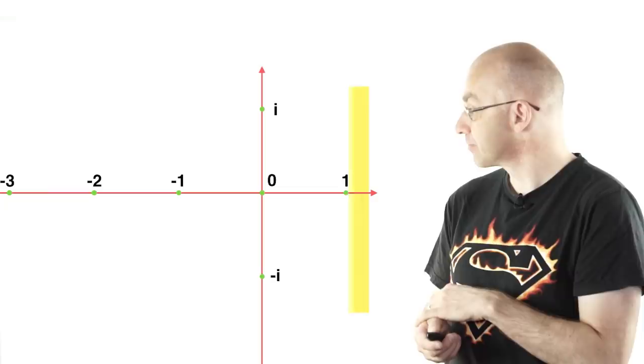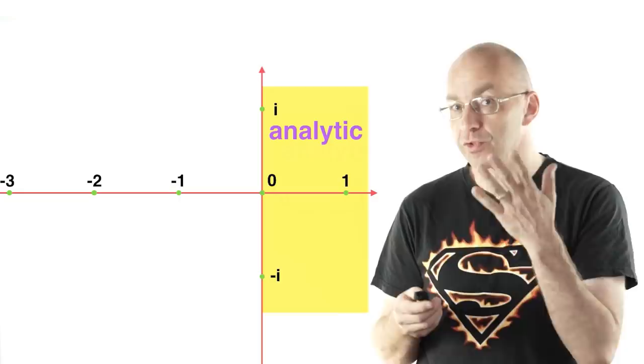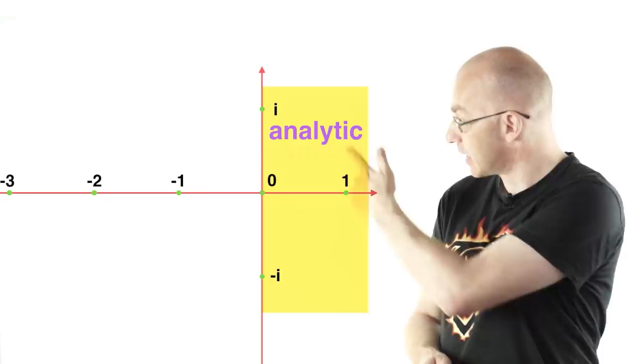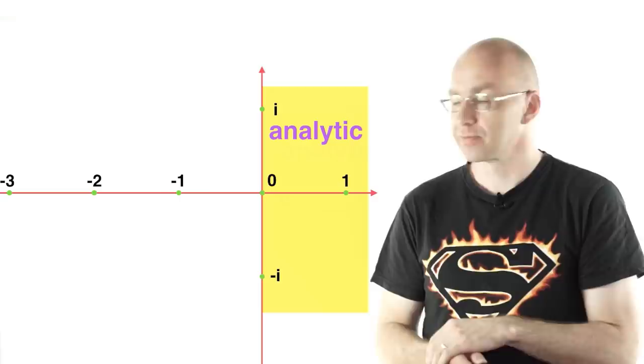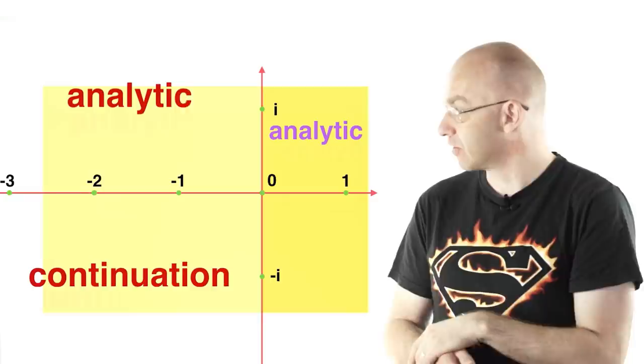You can also have complex functions, defined on various bits of the complex plane. And some of them are super duper nice, smooth. They're called analytic functions. So if you've got, for example, a function defined on the right part of the complex plane, everything to the right of the imaginary axis, how many different ways are there to extend this to the left part of the complex plane? Now, these analytic functions are really, really nice, a lot nicer than real valued functions. So if this continuation exists, then it's uniquely determined. So it's something very, very special. And it's called the analytic continuation of our analytic function. So these things are super duper nice.